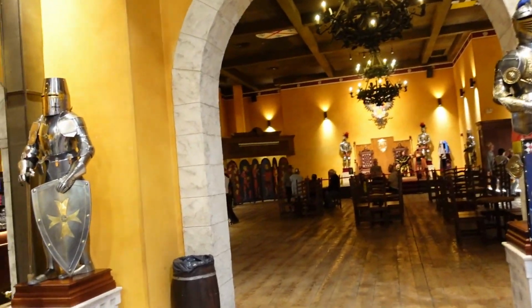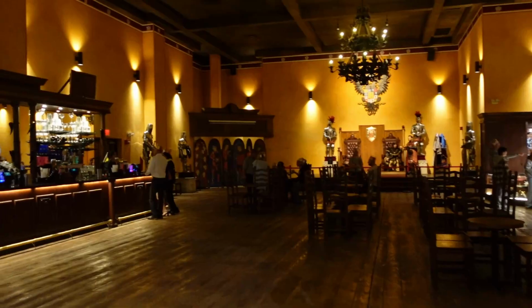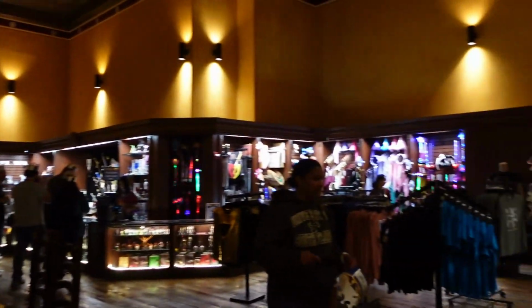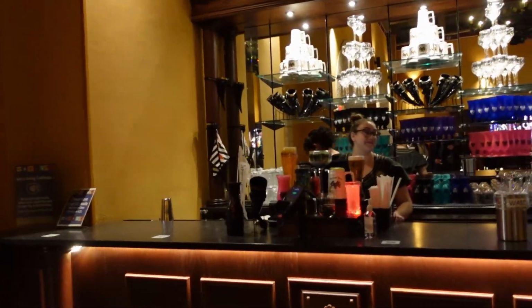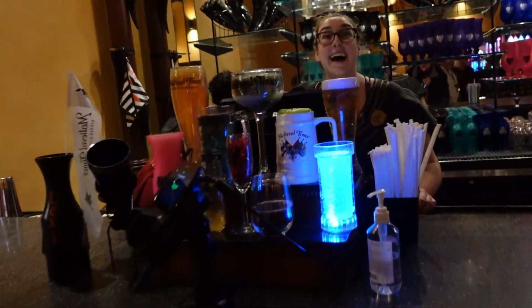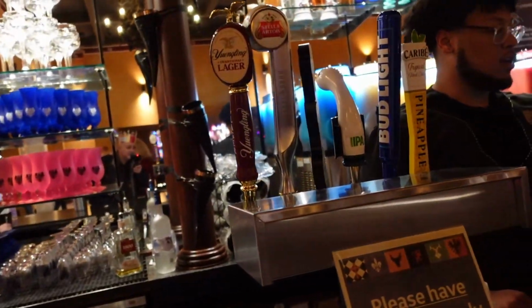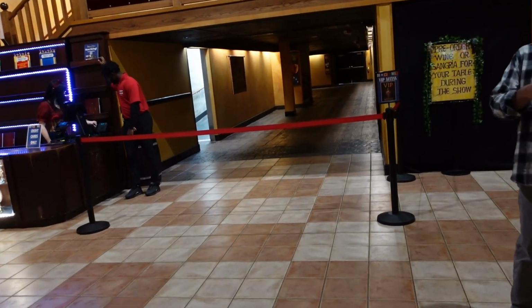If y'all wanna get something to drink here, the queen's bar is this way. And more gifts. Here's your options here. If you're gonna get a drink, look at all those. Probably looking to do some drinks tonight. They do have draft. Do you wanna do any souvenir glasses? This is the VIP entry point over here.